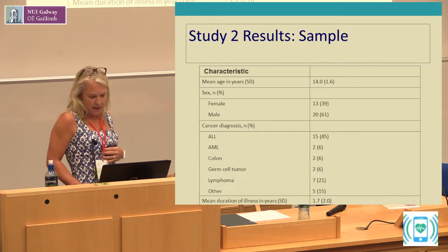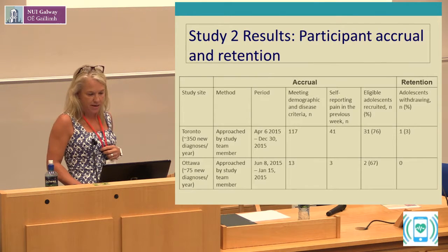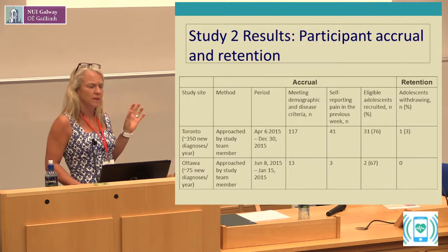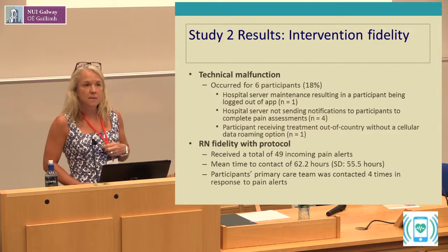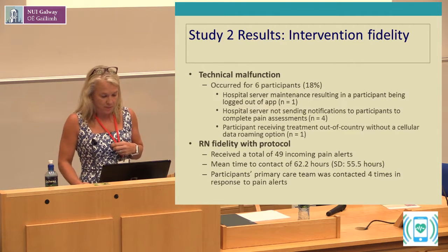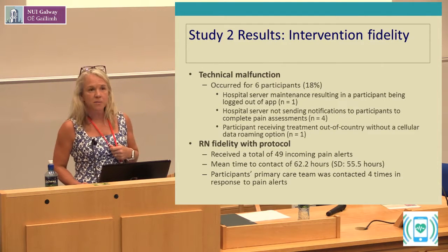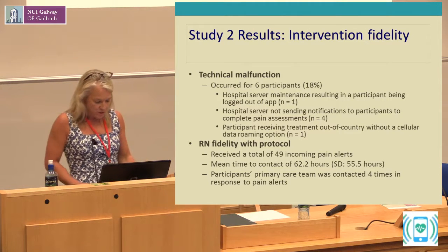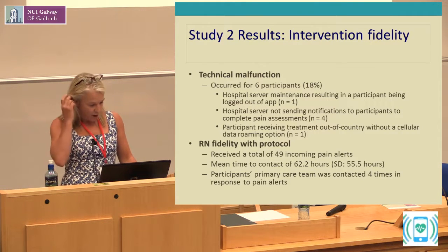So the mean age was about 14. Again, we had a nice split between males and females and across the cancer diagnosis. This is just the recruitment, showing that it took us about 6 to 8 months to recruit the sample from 2 centers in Canada. So there were some technical issues that occurred with 6 participants, mainly related to some hospital server issues. And one participant, because we actually gave the participant a phone, went out of country during the treatment period, and we had no roaming data options.